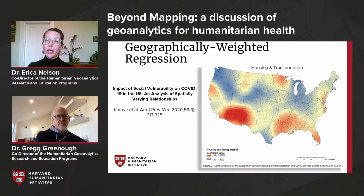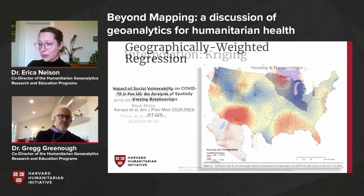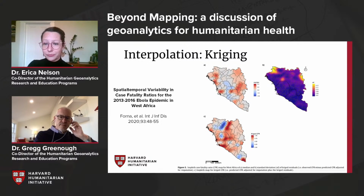So this is one way in which we can leverage geographically weighted regression models to create new hypotheses, to target research, funding, and design. And this is something that can be applied to many different circumstances. It's a tremendously robust tool. So I think we're going to move on to the next slide unless we have any questions.